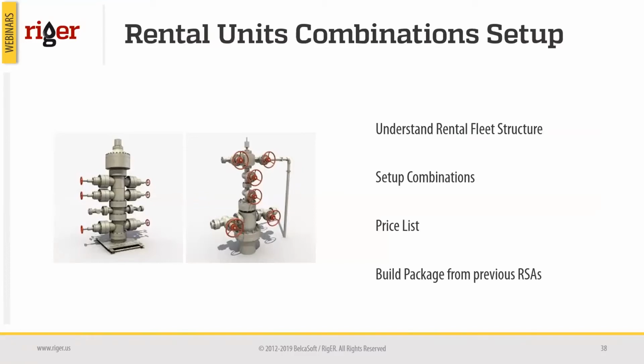Because in some cases, it could be really tough physically to stamp it and put all the serial numbers into the system. It could be a very time-consuming operation and not really valuable from a tracking standpoint and from an invoicing standpoint. Then the second step, we need to set up the right combinations, understand that those items will work in this way, and those items will work in another way.